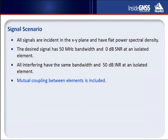So to study the performance of these 2 antenna arrays with different antenna elements, I'm going to put a strong desired signal in the XY plane. Strong means 0 dB signal to noise ratio, stronger than regular GPS signal, and it has a 50 megahertz bandwidth. Then I'm going to introduce 3 interfering signals, which are much, much stronger, 50 dB above the desired signal. And in this performance evaluation, again, mutual coupling is included.